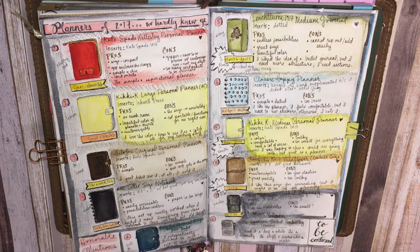But it's just too basic for me. It's comfortable, and I know how to use it effectively if I were to decorate it, but I just don't want to decorate all day when I sit down to plan.